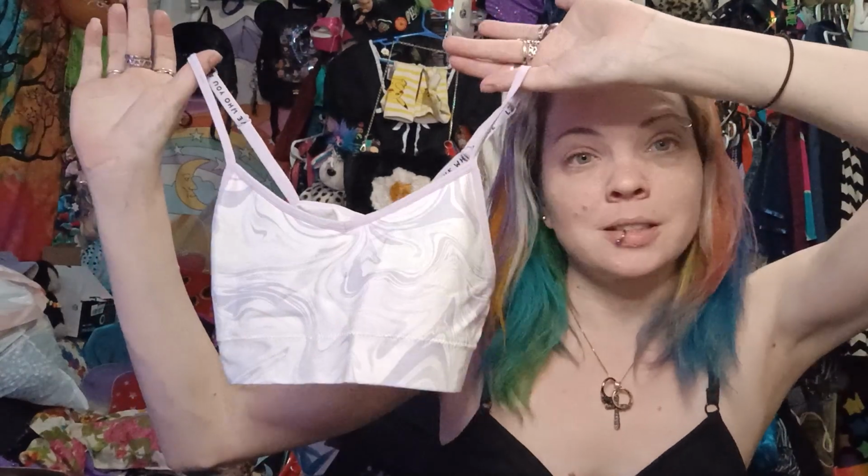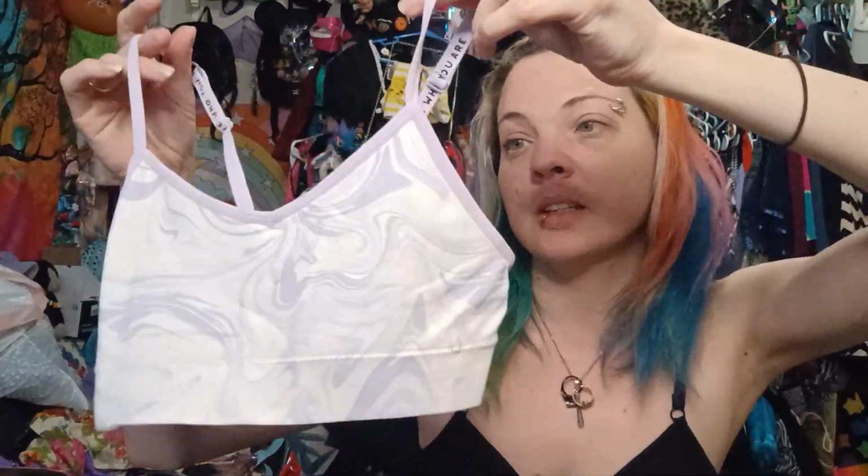I saw this last minute also, in the pajama section. It's nothing special. It's just a little sports bra. I need more workout clothes. It was new with tags, but to wash it, I had to take the tags off. The little strap says, "Love who you are." I thought that was so cute.